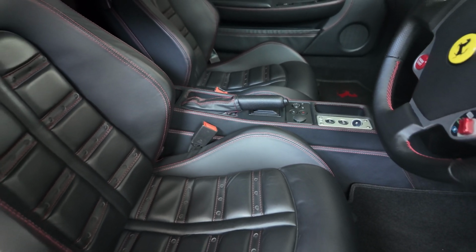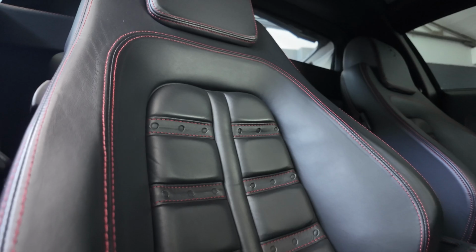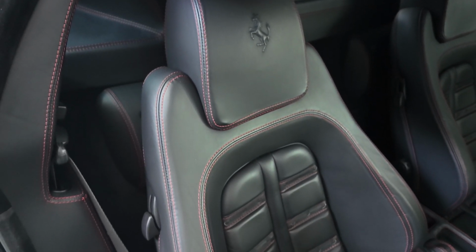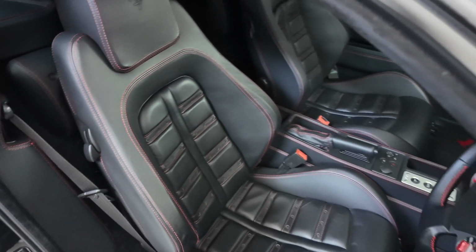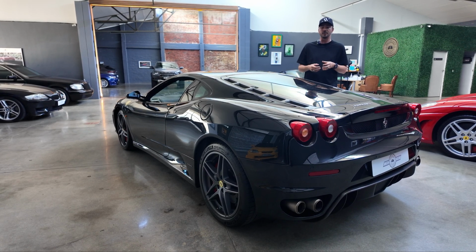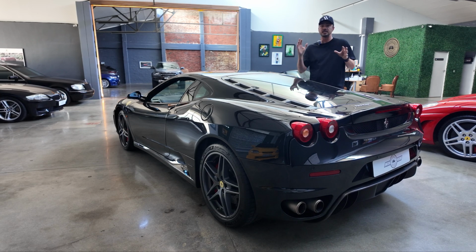Daytona seats, I can't say that I'm a huge fan of them. I think they're a little bit busy, but in this particular specification, where the actual leather ribbons that run across the seat are the same color as the rest of the seat, it's not overly contrasting and it doesn't look so busy.